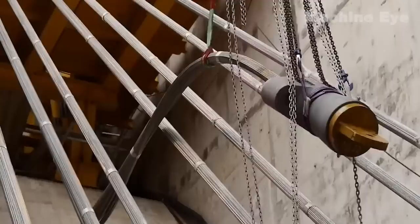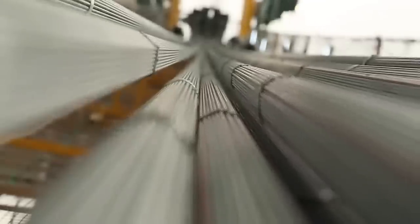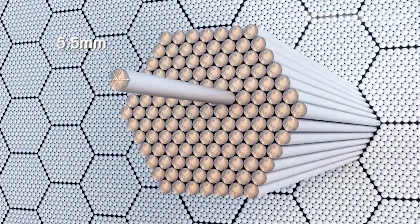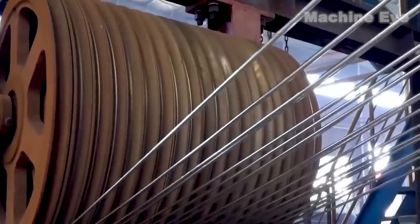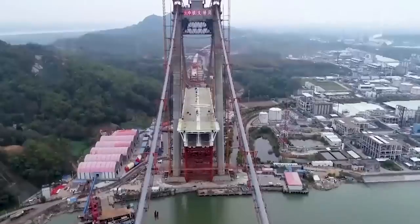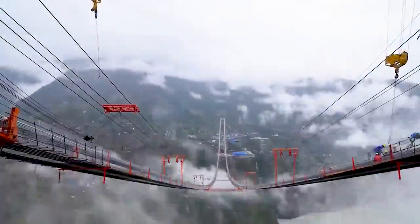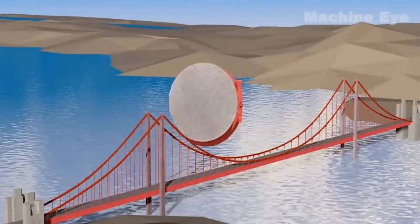Each lock bar is 1,932 meters long and weighs 48 tons. Composed of 127 steel wires with a diameter of 5.5 millimeters, these lock bars are high-strength parallel wires treated with a corrosion-resistant zinc aluminum alloy layer, reaching a strength of 1,860 megapascals. The main cable is extremely robust, eliminating concerns about breakage. Let's see how the main cable is installed over the wide river channel.